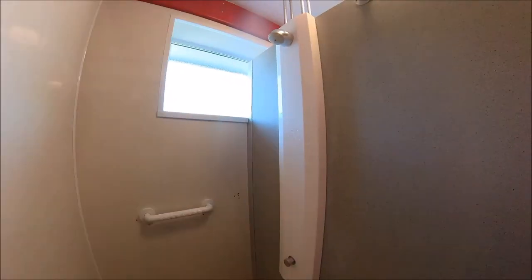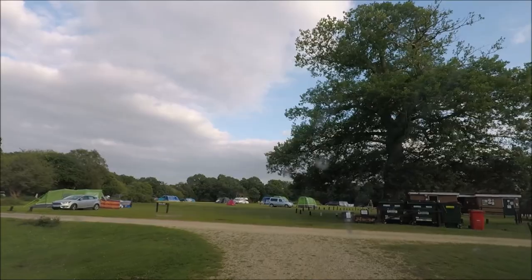So I've given up showing facilities blocks at big sites on the channel because largely they're all perfectly adequate and lovely and clean and so on. But I thought I'd make a quick comment here and give you a quick scan of one of the showers. It's impossible to film the whole block because it's really busy here this weekend.